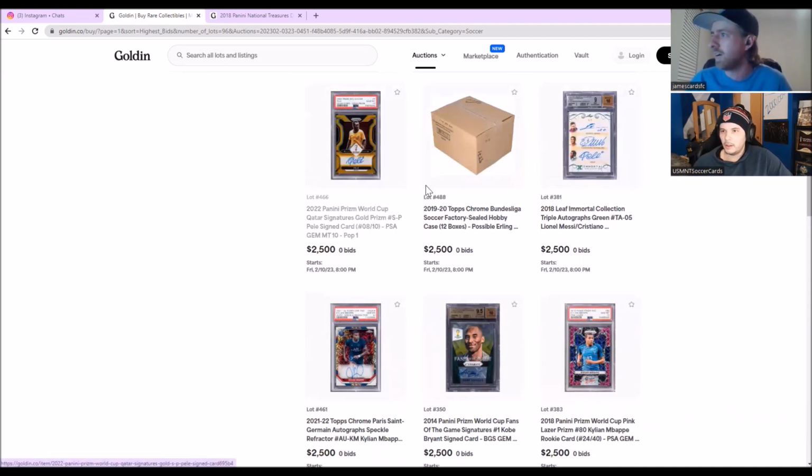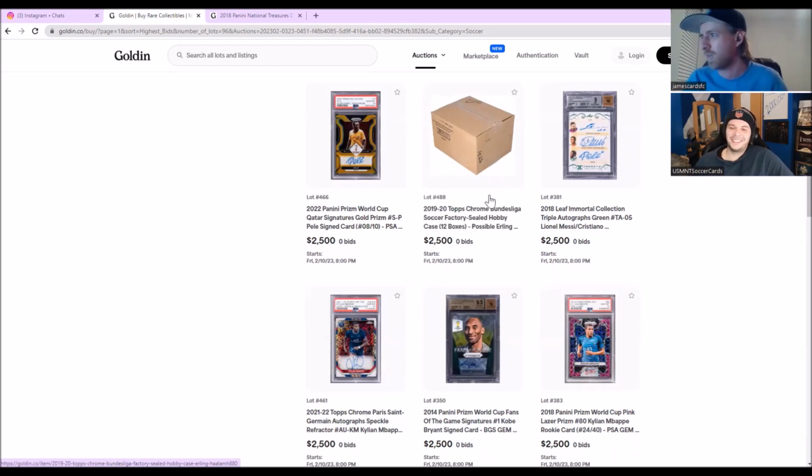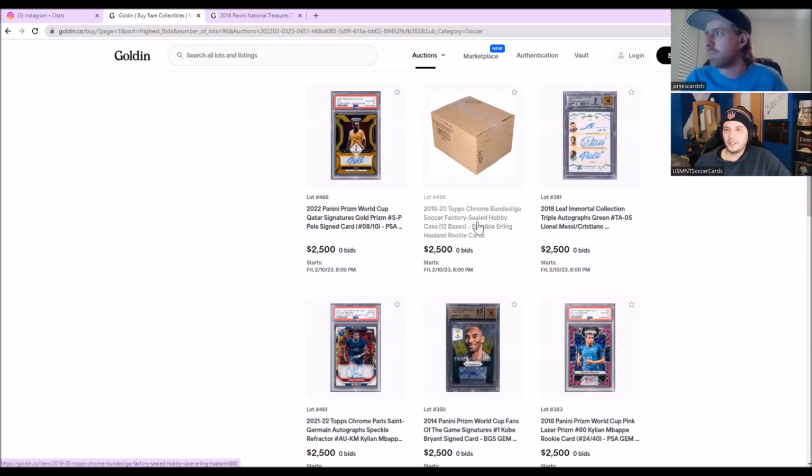Nice Pele. Then you have the 2019 Topps Chrome Bundesliga case. It says possible Erling Haaland rookie cards, but what they really mean to say is possible Gio Reyna rookie cards. So not sure why they label it like that, but that's a real hunt. I'll be bidding, surely. That is the real hunt, in my opinion. That is Gio Reyna's rookie set. So lovely. Probably going to fetch a really good number.